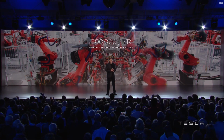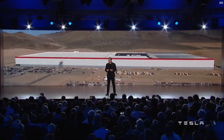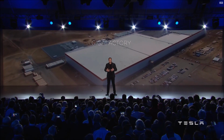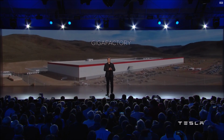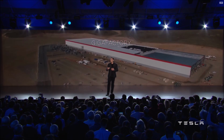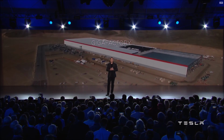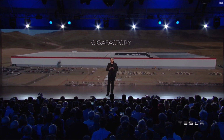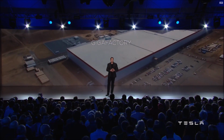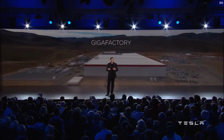And then what about batteries? Because in order to produce 500,000 cars a year, we would actually need the same battery production. We basically need to absorb the entire world's lithium-ion production. That's why we are building the Gigafactory. These are the recent pictures of the Gigafactory. This is a vital element. To give you a sense of scale, the Gigafactory will actually have the largest footprint of any building of any kind. Okay?